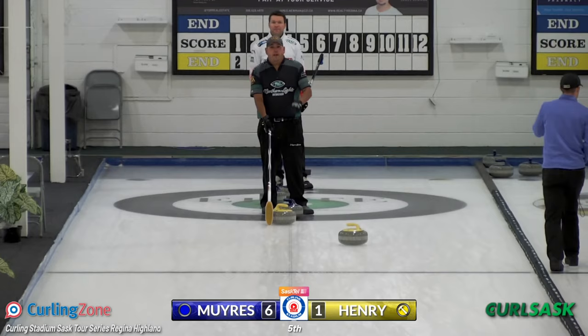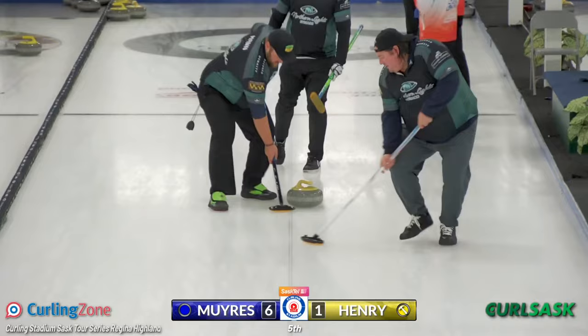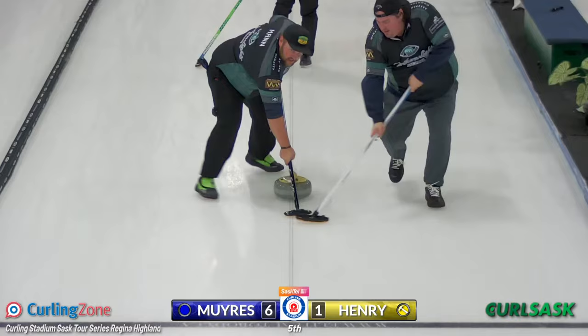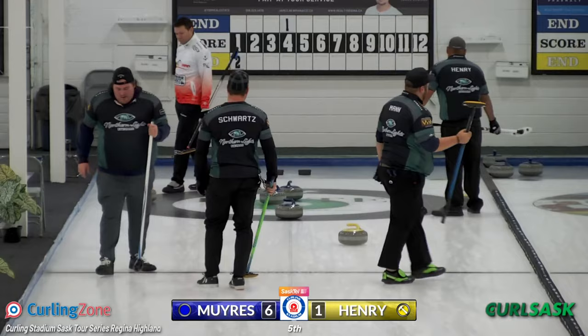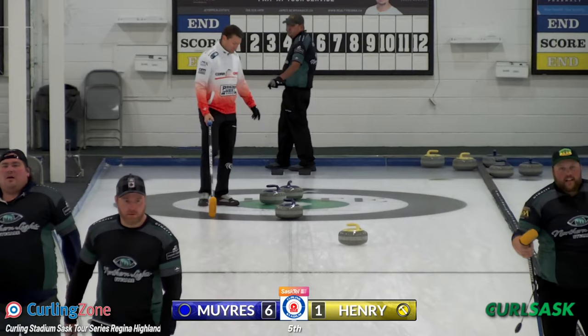All right, Mr. Schwartz lining things up. Gonna try and throw a little steamer right down the gut. Sometimes when things aren't going well, the best shot you can throw is one right down the center line. Just slide out and throw it down the middle, but sometimes it doesn't work out. Oh, I just see two yellows going in the corner and blues throwing. Not a sign you want.